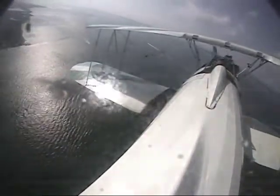Tower Cessna 13215 is ready for takeoff at the end of runway 6. Departing VFR to the north. 3215, Vineyard runway 6, clear for takeoff. Clear for takeoff, Cessna 21.